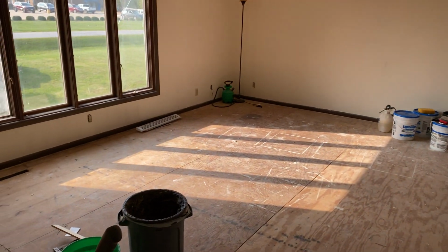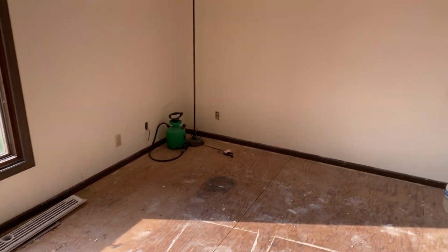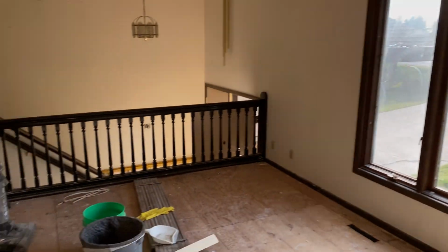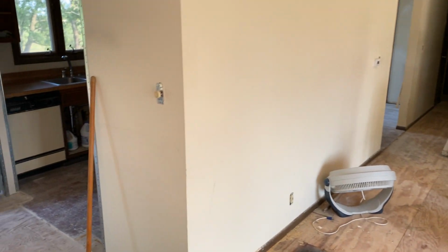So ripping out, this is the living room, of course. We're ripping out all the flooring, all the carpet. And then we also scraped the popcorn ceiling down, remudded. We're going to paint the entire room and obviously put in completely new flooring. And then we'll also paint the trim. Gonna do a different railing there for the stairs. Haven't got that yet though.